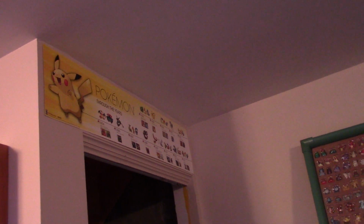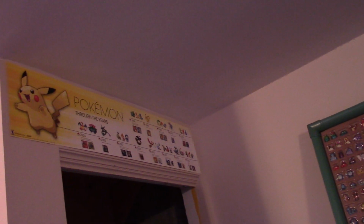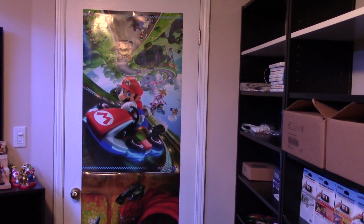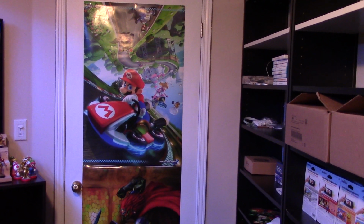I put up a few more posters. So this one fits so well up here, I'm just going to leave it up there. It looks pretty awesome there. And then I also put up 2 more posters on this door. A Mario Kart 8 poster with Mario gliding and characters are upside down and everywhere. It looks kind of crazy.